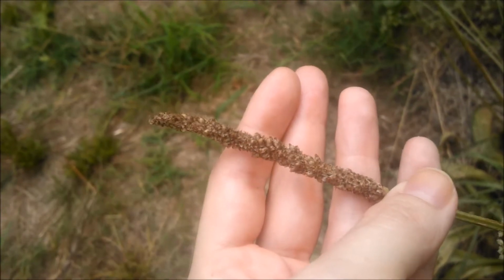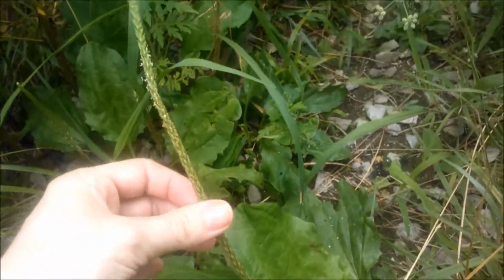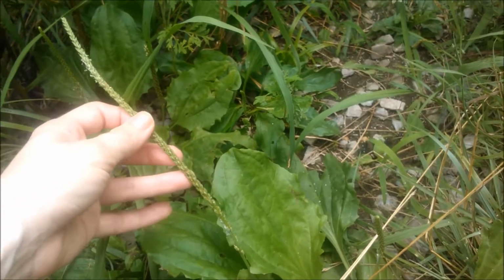Here's some that has seeds already. This is the wide leaf variety, and here's one of the flowers. You see it's got a different shape.